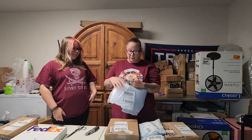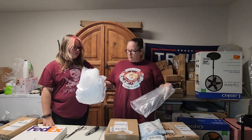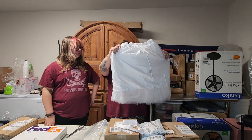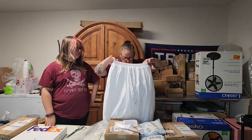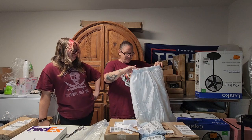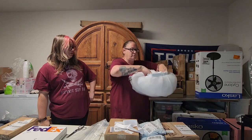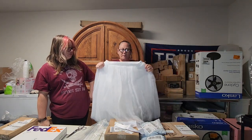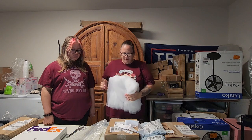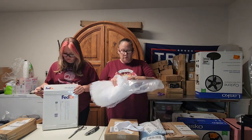Let's see what we got in this one. It's a lot of fluff. I think this is maybe, there's a white ribbon. This might be an underskirt. Oh, yeah, it's for like a wedding dress. It's a floofy, oh, what is it? A petticoat. Petticoat, there you go. I'm like, what's it called? Oh, it's inside out. The fluff is supposed to be on the outside. There we go. It's fluffy. A longer petticoat. I don't know what the ribbon is for. Maybe in case you wear it by itself. I don't know why you'd do that.